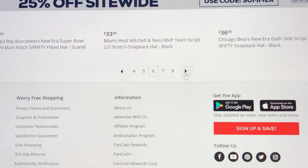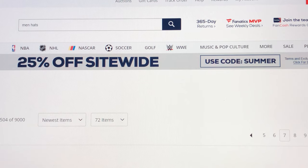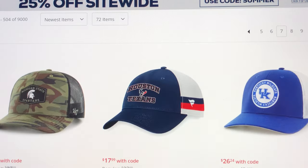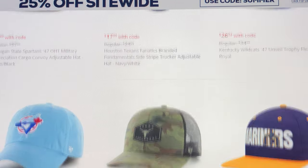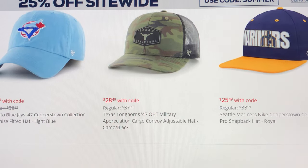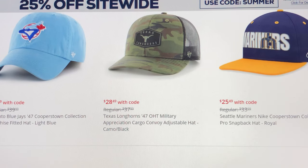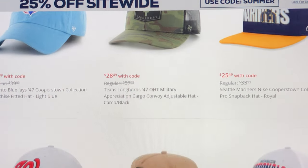All right, let's go to page 7. We're about 52 minutes into this video, and we are seeing what came out a week ago, right? Mariners. See, I don't like that. They should have done it with the royal blue, not the navy blue. But it is what it is.